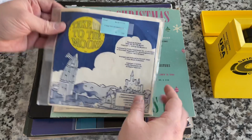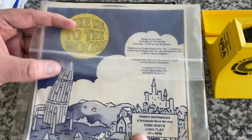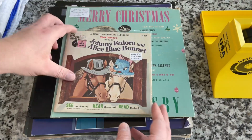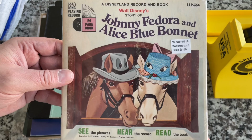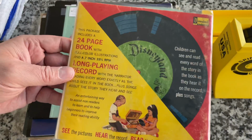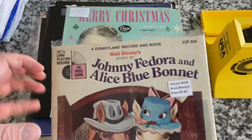Next is this Take Me to the Moon book and record set. Very interesting. Haven't opened it yet. I'm going to save that for its own show. Walt Disney's story of Johnny Fedora and Alice Bluebonnet. And this looks to be in immaculate condition. $3 for the whole set here. Really cool. 24-page book. Great artwork. This is an easy pick as well.